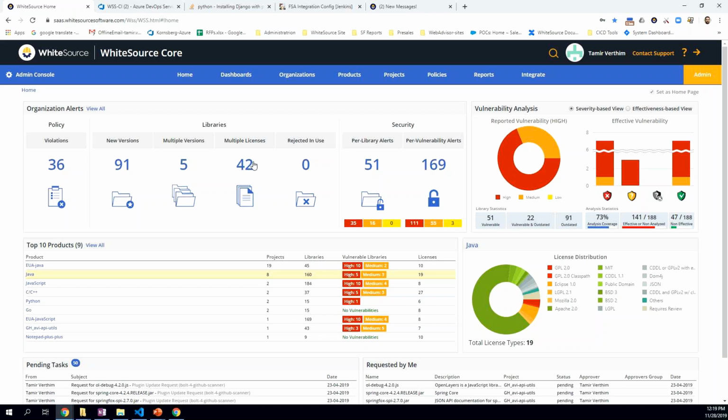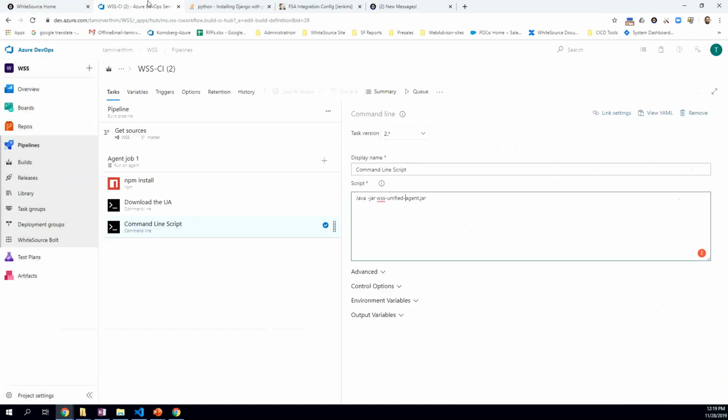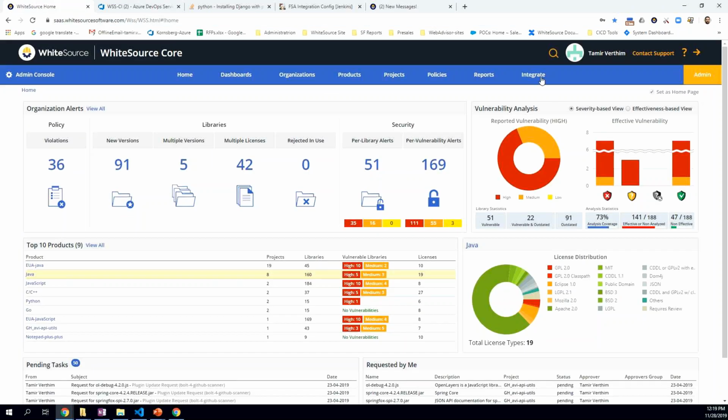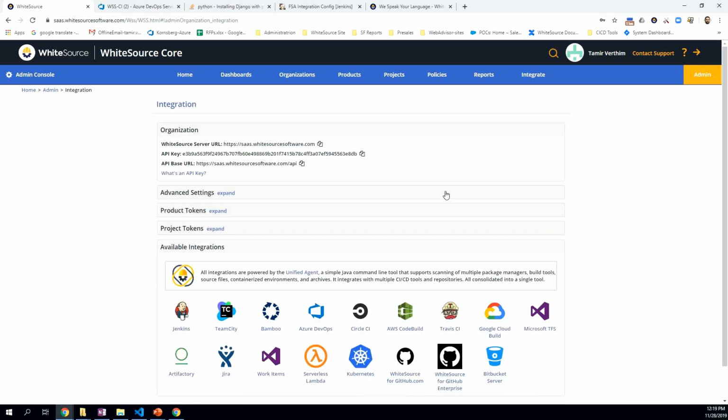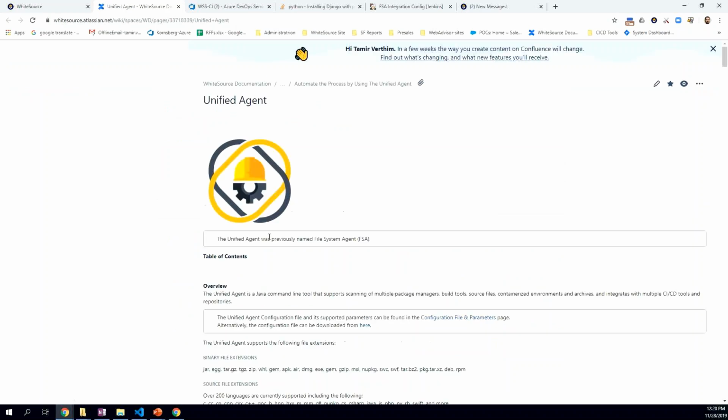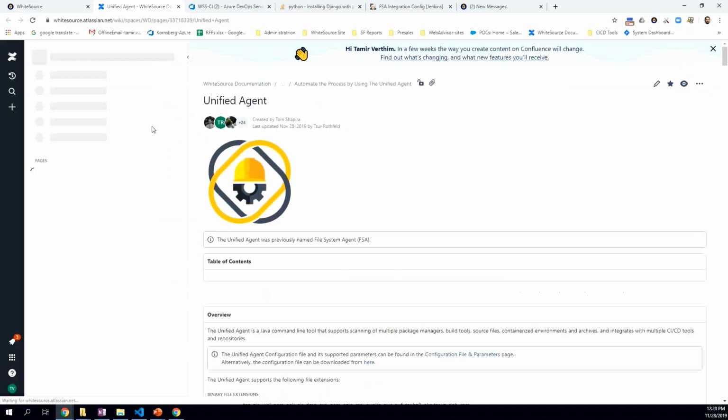Okay, where can we see those partnerships? What are the other tool integrations you support directly? So you can go basically here to the integrate page, and I can send you later the link to our documentation. It's widely open, so you can review everything here. All the integrations with everything, the WhiteSource server, release notes, and everything is here.